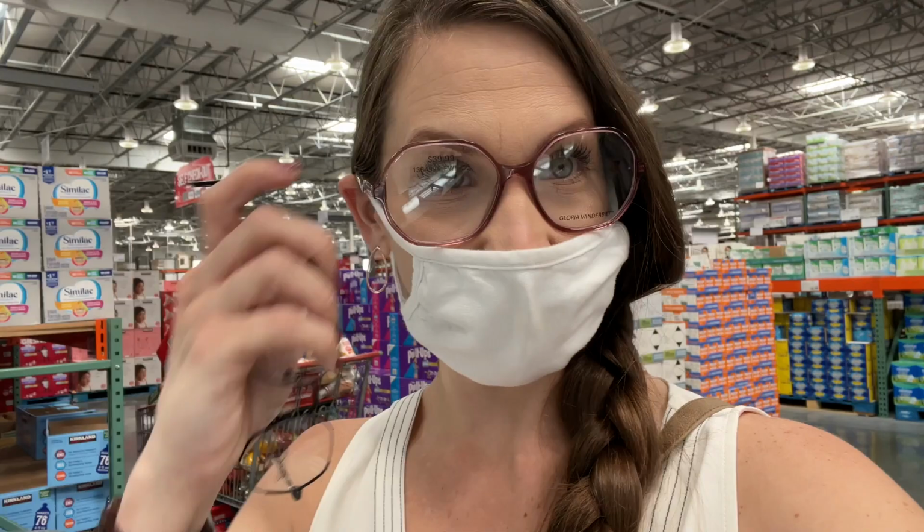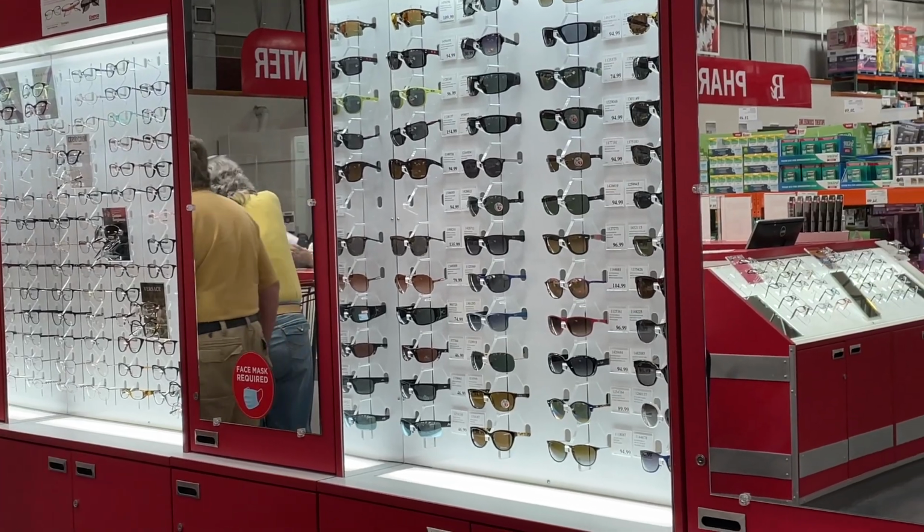Today's the day. I'm finally ordering the glasses. Do you guys like these? I actually really like them. I really like them. Where's the camera? I actually really like these too. These are more realistic. $700 later.